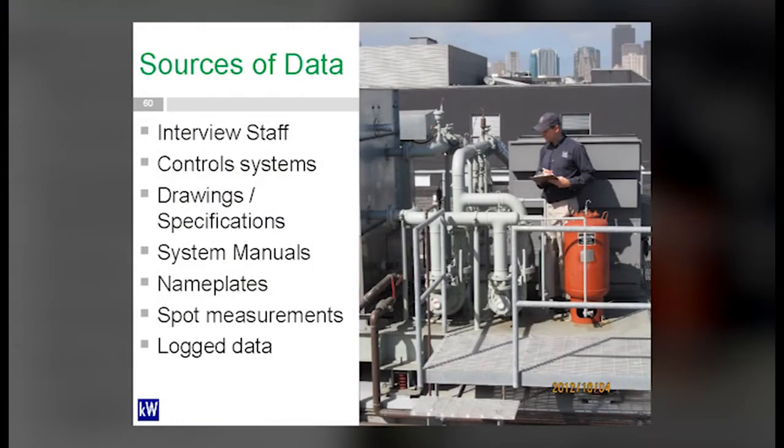A little bit about site visits. You all as commissioning engineers know a lot of this, so I'll move fast, but basically we're there looking to interview staff, review controls and drawings, if and when they exist. We do a lot of old buildings that don't have good drawings. Pick up nameplates, spot measurements wherever you can get them, and log data is great also.